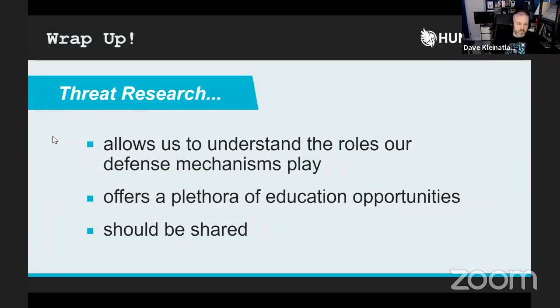So to wrap things up here, and then we'll go into a little bit of Q&A, understanding and dissecting a threat like this helps us relate to whether our defenses play a role in keeping threats like the ones that we see in check. If something gets through and nothing flags it, or there's no automation that sees it, but we go through it as humans and dig through it, and we're able to identify it, we learn how to be more effective with it.